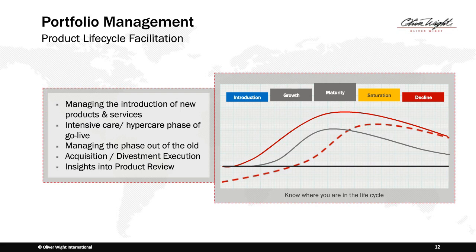multifaceted. Managing the introduction of new products and services is hard enough, but they may also happen in waves. For example, phased rollout by region or by channel, or in my part of the world, the grocery trade only has 2 windows every year to introduce new products. So it can be fraught with uncertainty and be one of the more exciting places on the planet to be at times. But then it's followed by that nail-biting hypercare go live period, which needs a lot of attention.